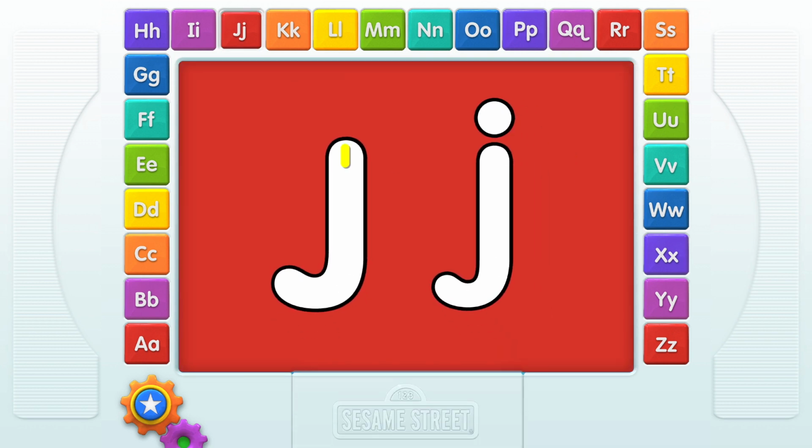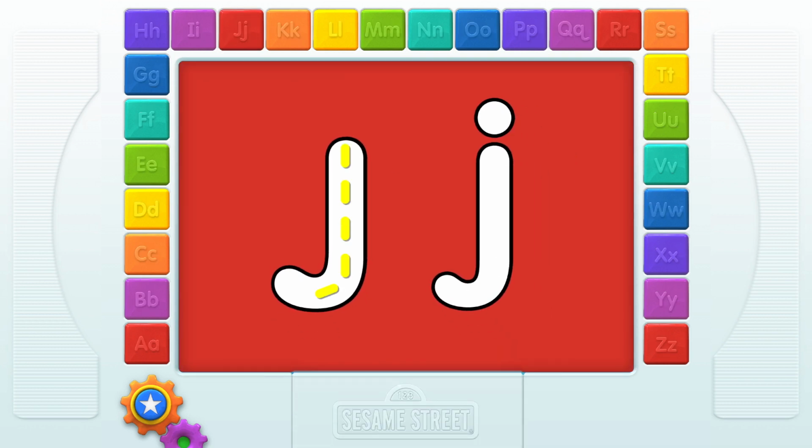J! Elmo loves this letter. You know what to do. Just follow the yellow lines to make the letters.